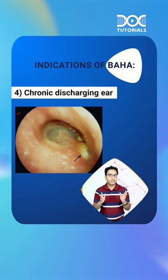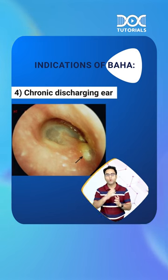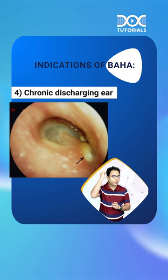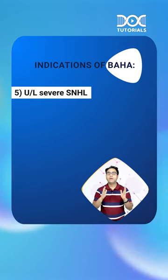Patient needs hearing aid, and you cannot put a conventional hearing aid in the external auditory canal because the moisture will spoil the hearing aid in one go only. So that's why we take the BAHA to the dry area. So bone anchored hearing aid would be over here. Okay. And the fifth indication is unilateral severe SNHL.